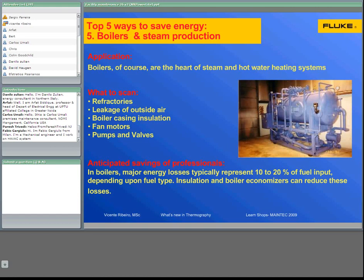Now here you can see the image that it's working. We have a difference in temperature. Here the temperatures out and in were the same, or almost the same. So it was not working, it was just a bypass. So it's something that is very easy to do, and that can save up to 75% of the cost of the steam losses.